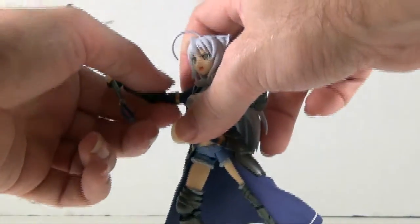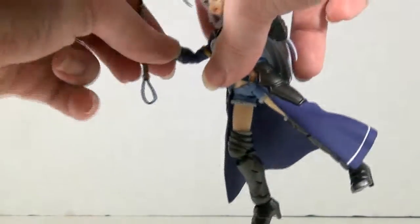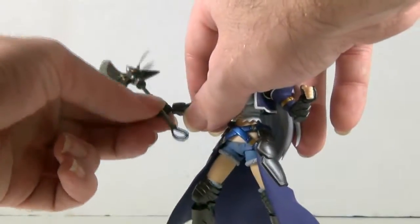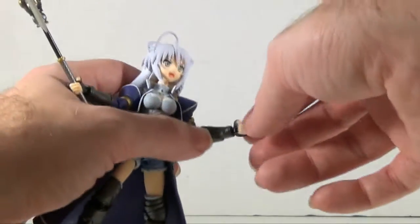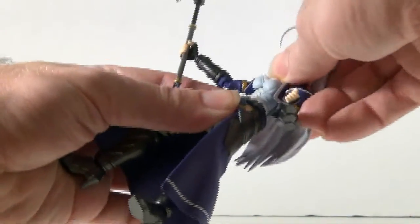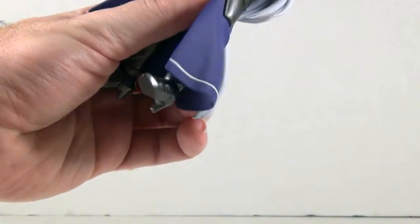She's got some swivels in the bicep, above the bicep, and she's got a swivel right below the elbow as well. Nice hinged elbows. She's got swivel at the wrist, and these are removable. Some of the wrists she comes with have the forward back articulation, but it's kind of loose, so that's something to watch out for. She has an articulation joint below the bust, another articulation joint at the waist, so she's got plenty of articulation there.